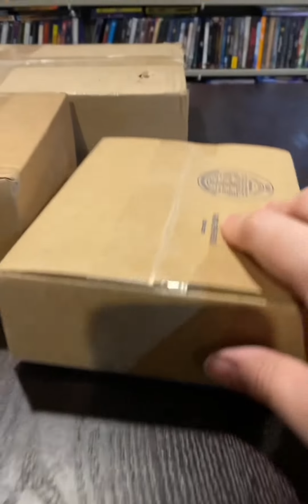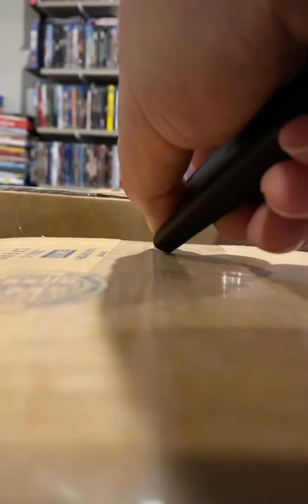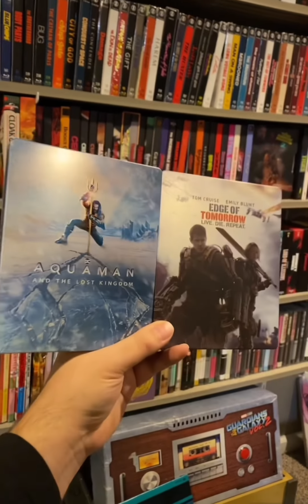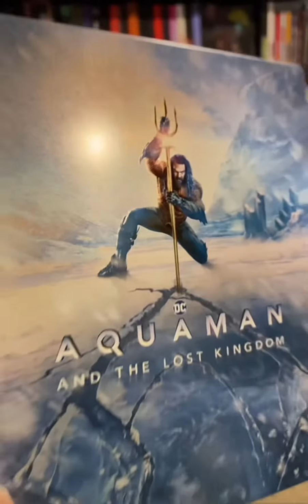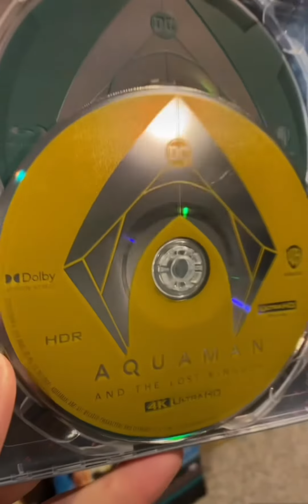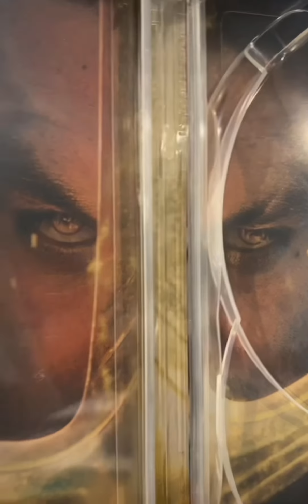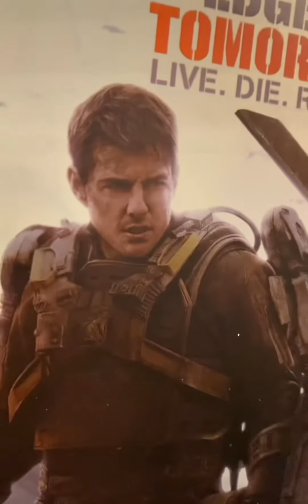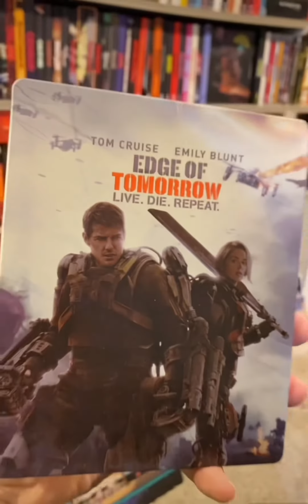Next, I'm gonna do this thin box because I really don't know what's in here. We have a couple of amazing Walmart exclusive Warner Brothers Steelbooks with Aquaman and the Lost Kingdom and Edge of Tomorrow. I really enjoyed the first Aquaman. Cannot wait to sink my teeth into the sequel. Here's a shot of the 4K and Blu-ray. And on the inside, we got Jason Momoa looking all types of menacing. And we also have Edge of Tomorrow, Live, Die, Repeat.